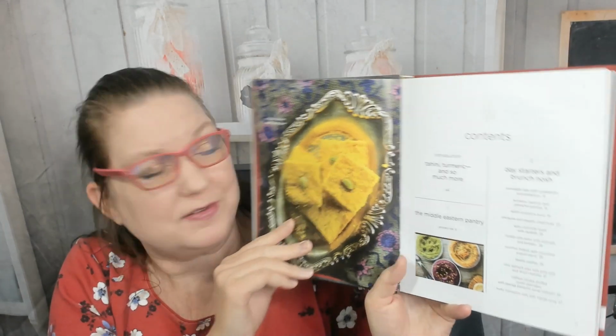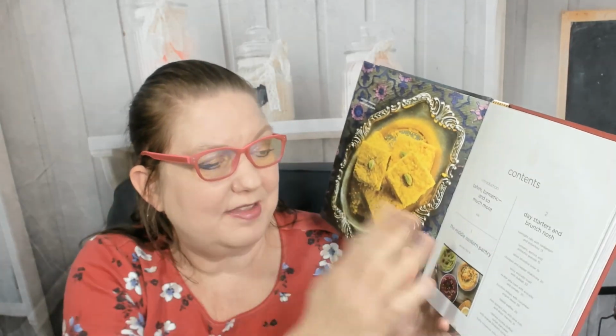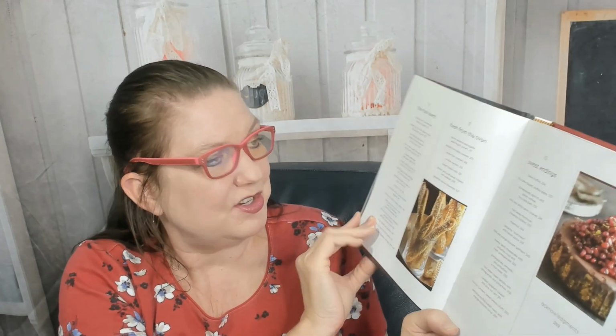Okay, let's check out the table of contents. Introduction, of course, tahini, turmeric, and so much more. And then the first chapter is the Middle Eastern Pantry grocery list. Chapter 2, day starters and brunch nosh. Chapter 3, appetite teasers. Chapter 4, body warmers. Chapter 5, big enough to share salads. Chapter 6, dressings and condiments. And then kicked up rice. And then it keeps going. The main event, Chapter 8, fresh from the oven. Chapter 9. Chapter 10, sweet endings. I like how they have the edges of the paper decorated, kind of like a henna design.